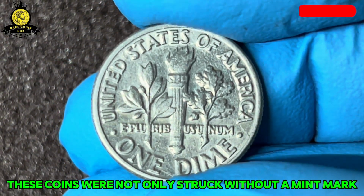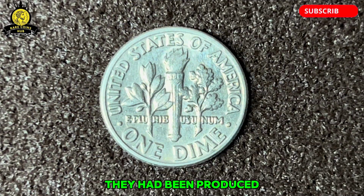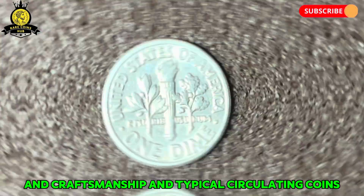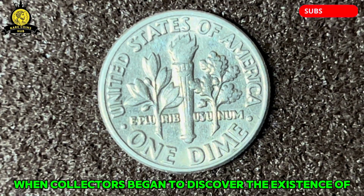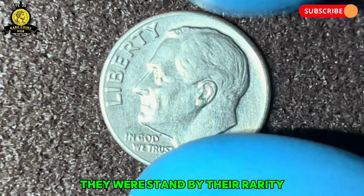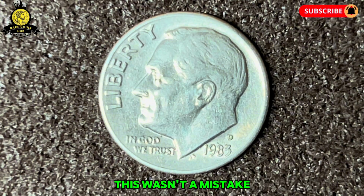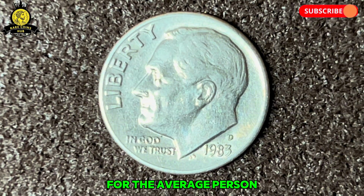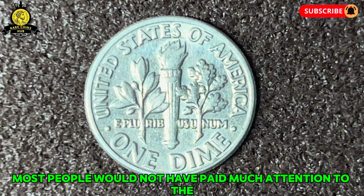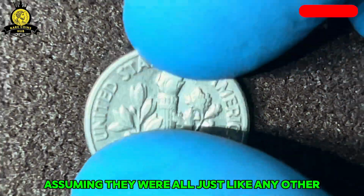These coins were not only struck without a mint mark, but they were also proof quality, which meant they had been produced with much higher standards of detail and craftsmanship than typical circulating coins. When collectors began to discover the existence of these no-S dimes, they were stunned by their rarity, and their value started to climb. However, this wasn't a mistake that would have been easy to spot for the average person. After all, most people would not have paid much attention to the mint mark on their dimes, assuming they were all just like any other.